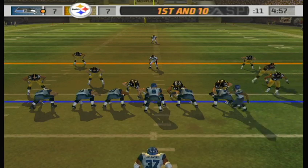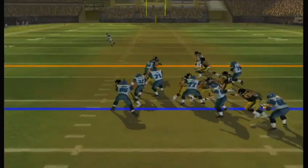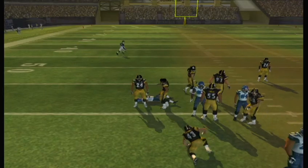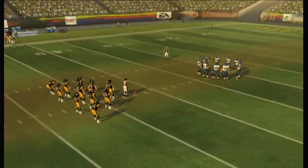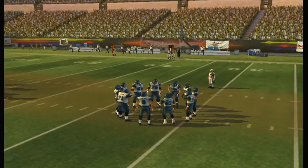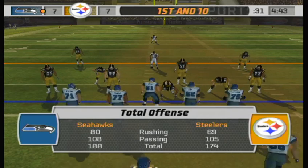Alexander, the lone back. Ingram moves in motion. Hand it off to the back. Hart is there for the tackle at the 42-yard line. Alexander fighting for yardage that time. He's able to reel off a nice gain. Ball on their own 42. Ball on the 42-yard line.